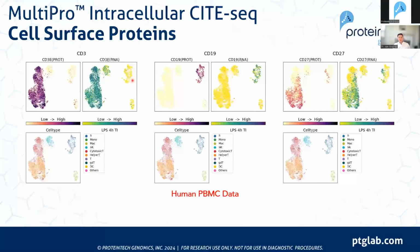And then, of course, table stakes at this point is the detection of cell surface proteins. Here I'm showing you expression of the T cell marker CD3, the B cell marker CD19, and the B and T cell marker CD27. What's novel about this particular set of markers is that we were able to detect these after fixation. All of these antibodies have been validated to detect the fixed versions of these markers. So we offer access to the whole cell, right? The cell surface, the cytosol, and the nucleus.